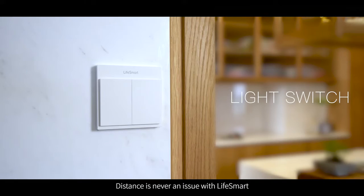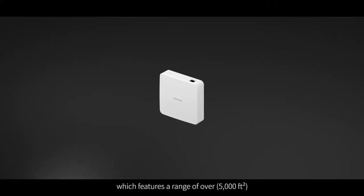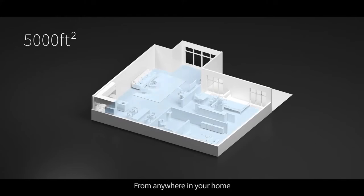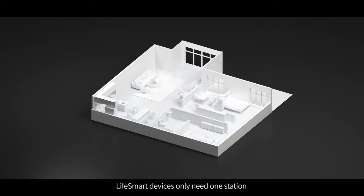Distance is never an issue with LifeSmart, which features a range of over 5,000 square feet. From anywhere in your home, LifeSmart devices only need one station to run sensors, cameras, and outlets.